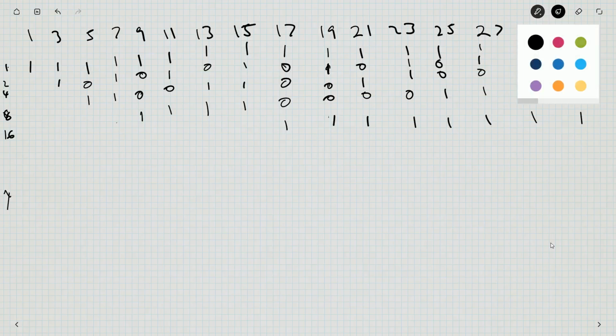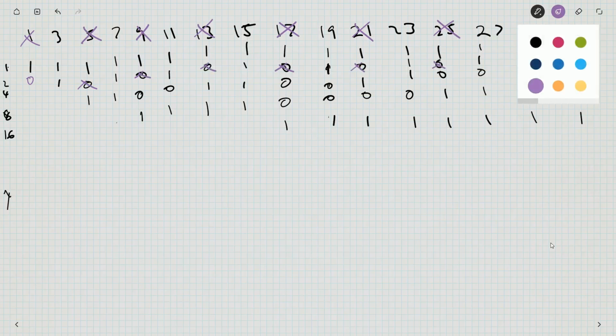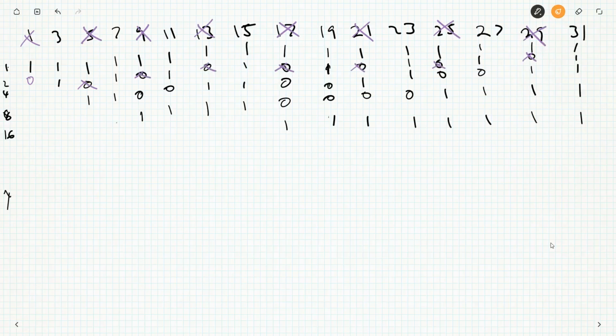So we've eliminated the evens. Evens don't matter anymore. We'll use purple now. We'll cancel out everything that... how are all these numbers in common? Everyone who's got a 0 here just went away. Okay, now we're coming back with the orange, and now it's going to be everyone who's got a 1 here. If they weren't already gone, they are now.